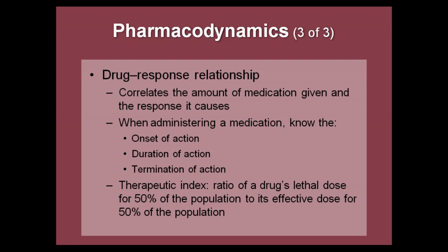Your drug response relationship: the amount of medication given and the response it causes. We're all pretty clear on high dose, more response, low dose, less response. Know how long it takes your drugs to work, how long they're going to work, and the termination of action.